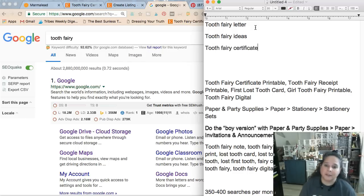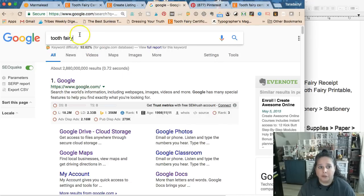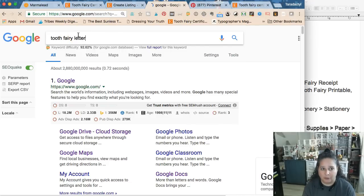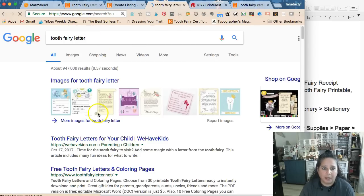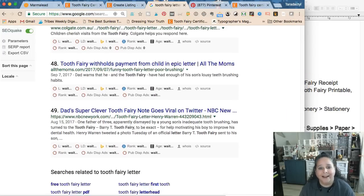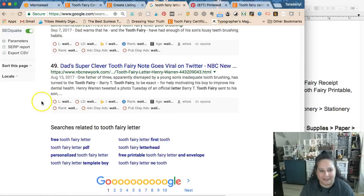Now let's talk about this. To her, functionally, it is a tooth fairy certificate, but we need to know what the rest of the world calls it, right? So let's go to tooth fairy letter because I seem to see that a wee bit. So I would start with tooth fairy letter. And the one thing that we're going to do with Google, and I have mine set to show a lot more results than everybody does.